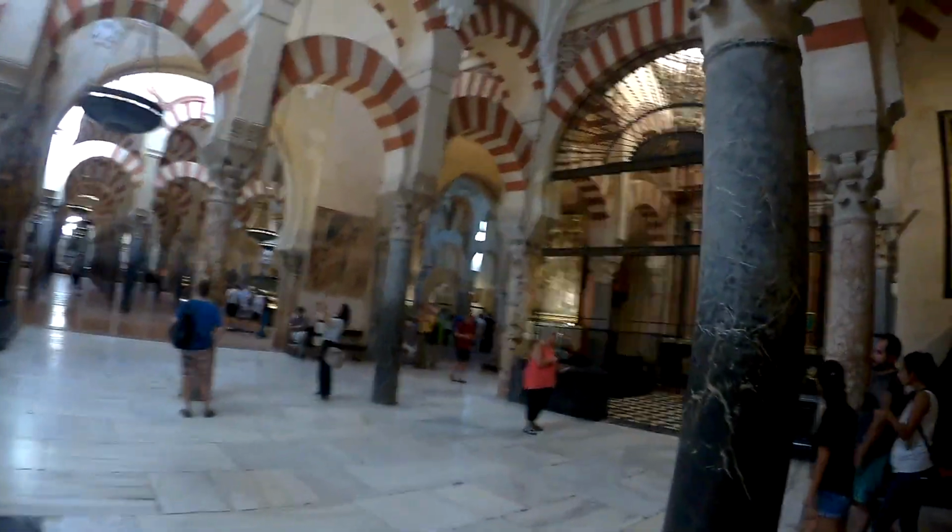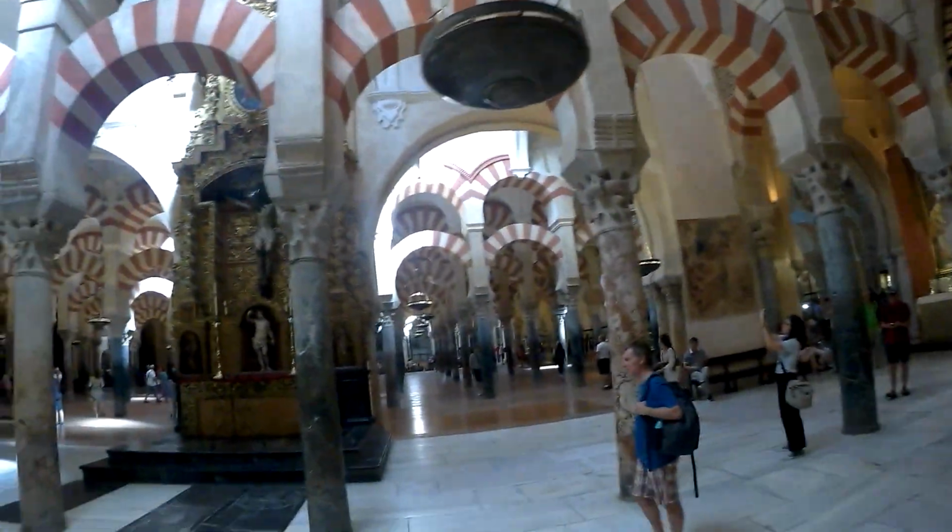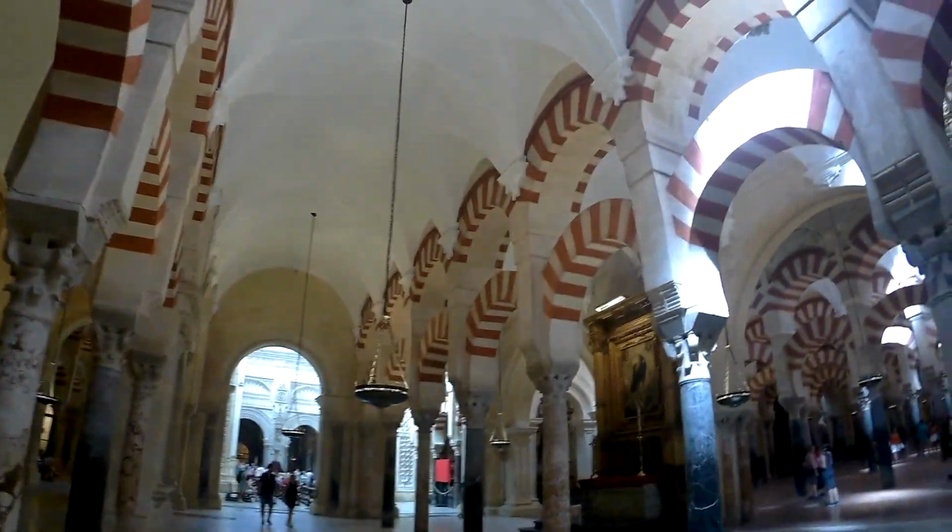So they did a wonderful job of incorporating this cathedral within the mosque, retaining much of the original architecture. So Cordoba had something like 300 mosques and palaces and public buildings. So this was a very, very important center for Islamic control of this region. The Romans would have been here about 200 BC.